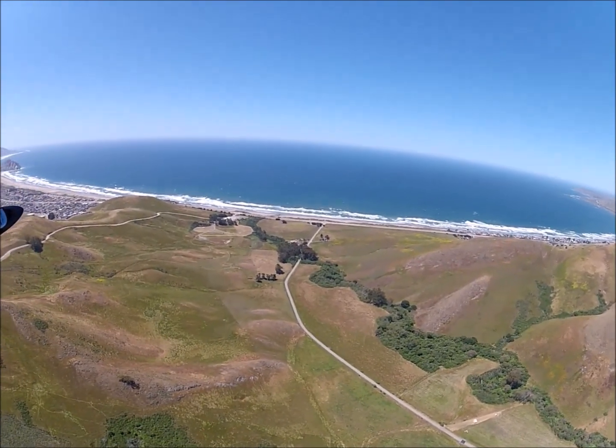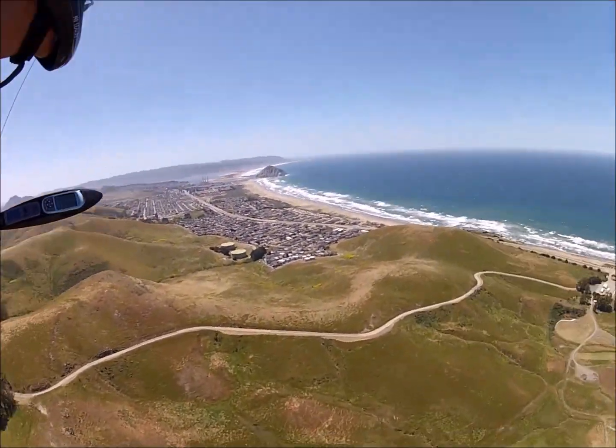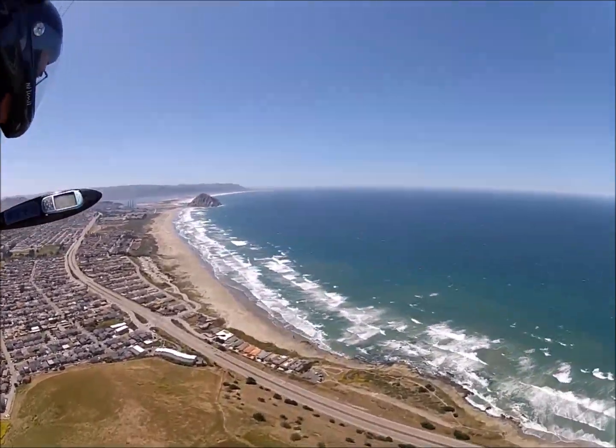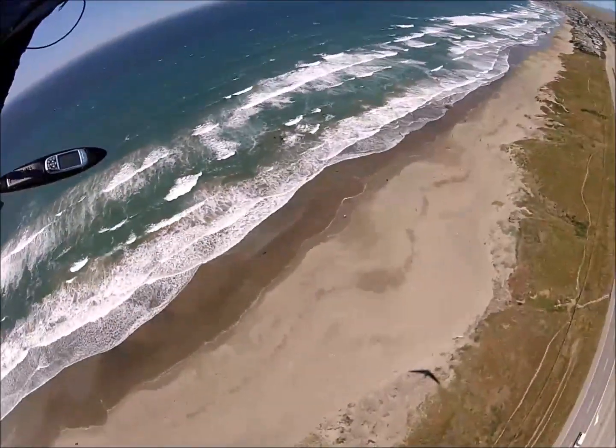I used to land on the old strip of highway right behind where I launched on the bluff, but felt like I was a little rusty. This day I chose to land in the standard LZ.